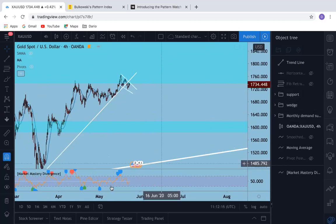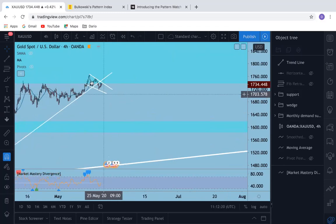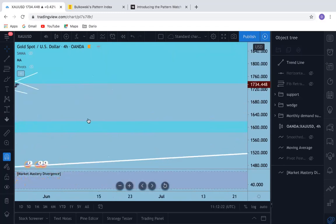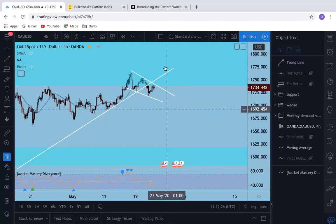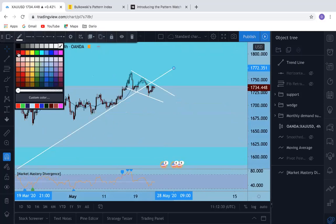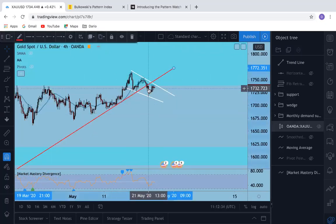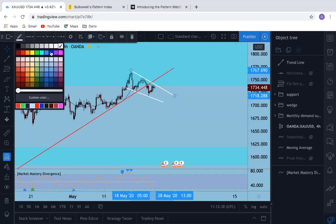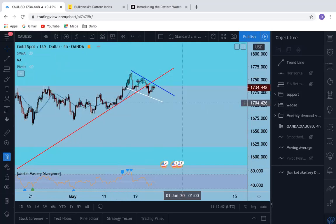As you can see, we've got a downtrend resistance. We're creating lower highs. And we've broken diagonal support on this line. I've made it red now. This is the diagonal support. We've broken down. And we're creating lower highs with this possible wedge pattern.